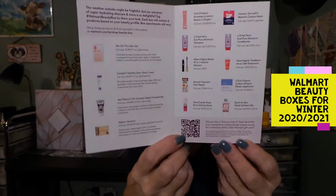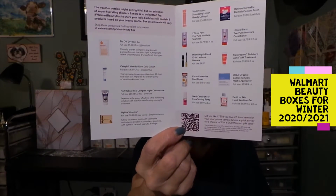And we do have, let me just see if this is just a front and back. They put a little, I guess some of the things you could get in your box from the Walmart beauty box. Looks like nice options or choices that we could get.